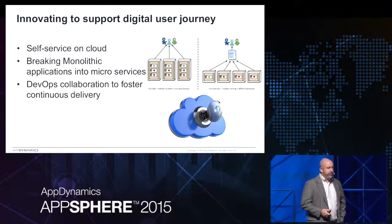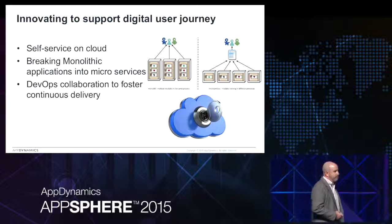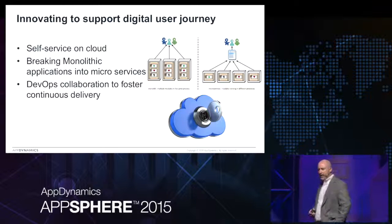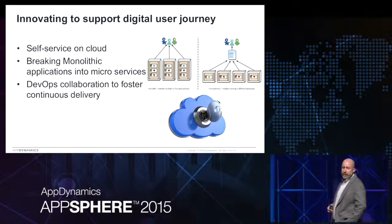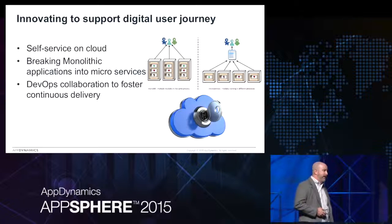From an innovation perspective, we've really had to focus on our architecture and infrastructure to move away from legacy technologies and start thinking about what are going to be the next generation capabilities. And so, we talk about self-service on cloud, we talk about microservices, and we talk about DevOps collaboration. Those are key areas for us.